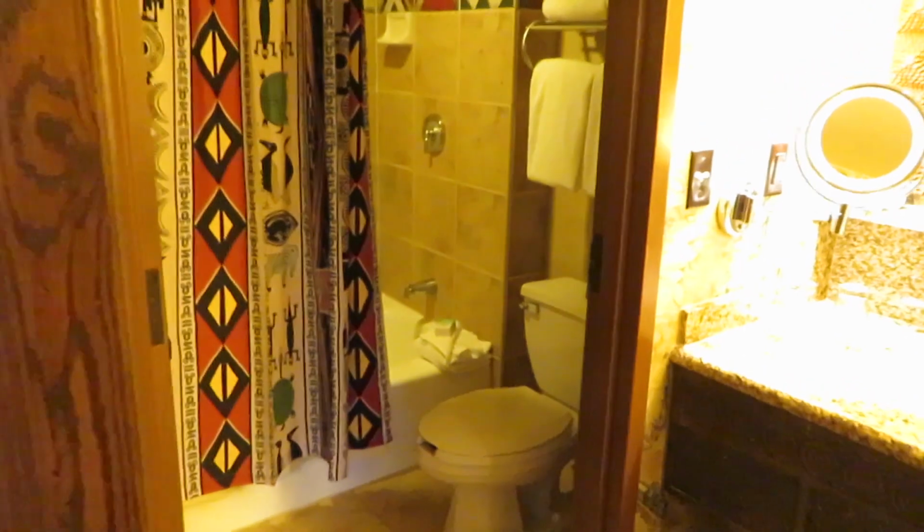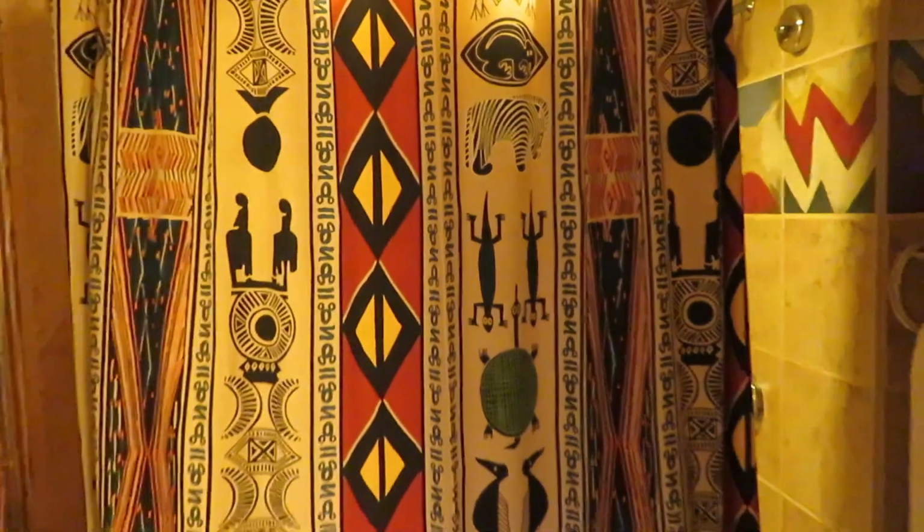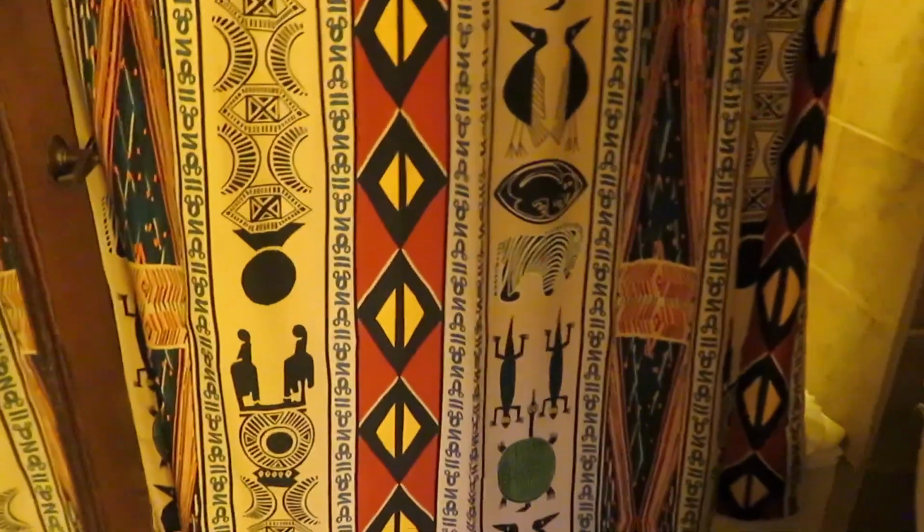So then over here is a washroom with the toilet, towels, a nice shower curtain, a full-length mirror, and a bathtub with another bath soap in here. And I like the little details.